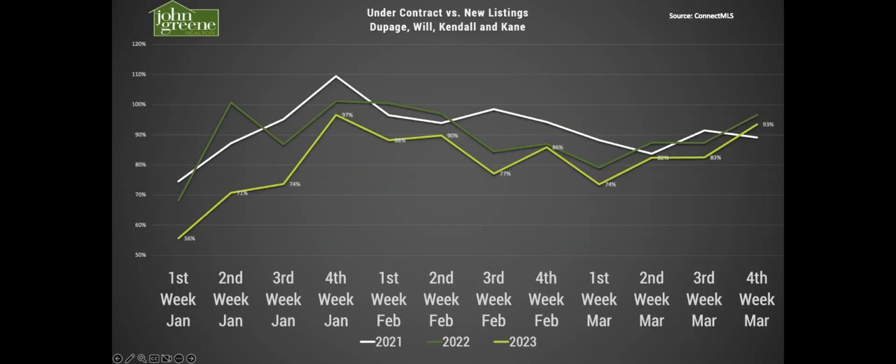Under contract versus new listings. This graph depicts balance in the market. 60% is pretty normal. 100% is way out of balance in favor of sellers. Another metric that's very much mirroring last year: we just jump up again with a week of same inventory, but a significant spike in sales.